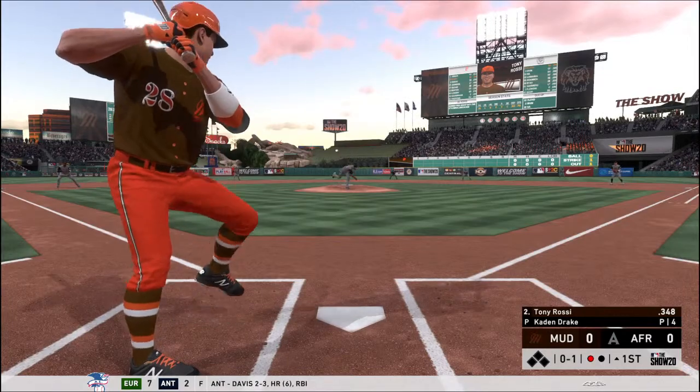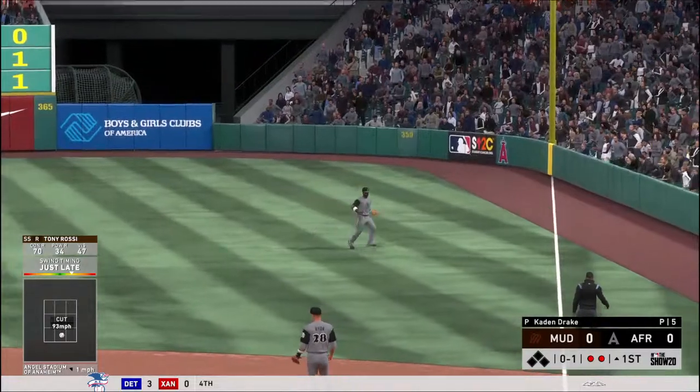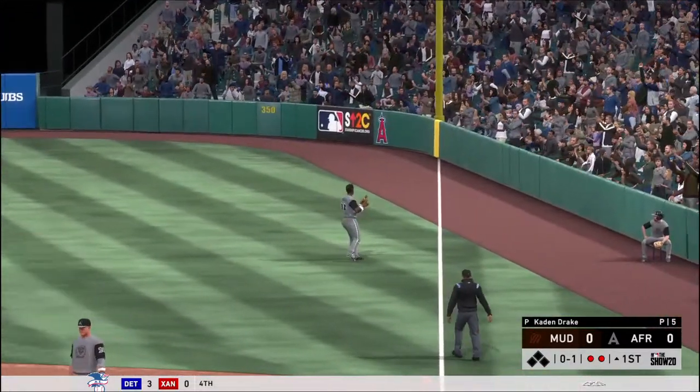0-1, here it comes. Swinging a blooper to the right side. And he will make the play out there, and there are 2 away now.